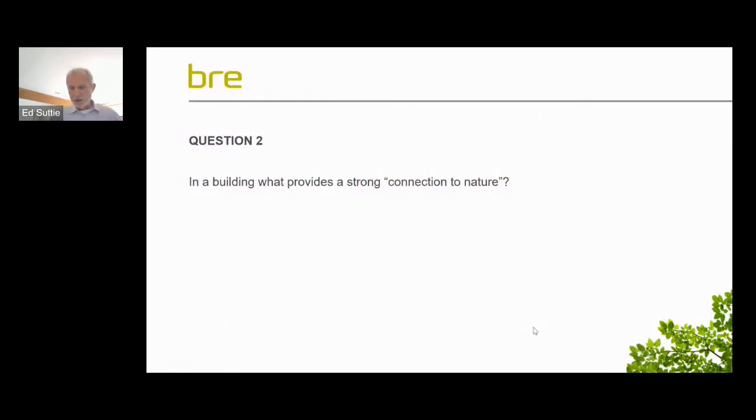Right. Question 2, we have our thick and fast poll. So thinking about a building, can you select one thing that provides a strong connection to nature? Thinking about a building. So again, I'll give you 20 seconds or so.